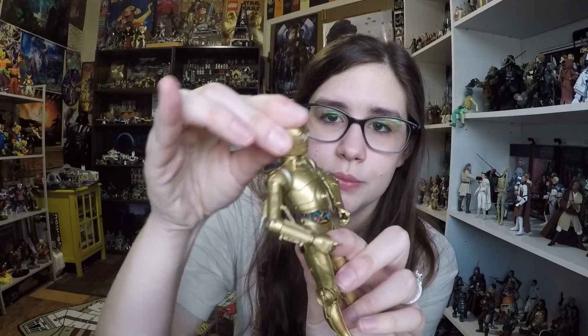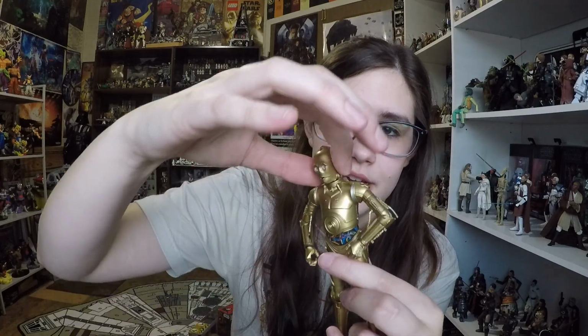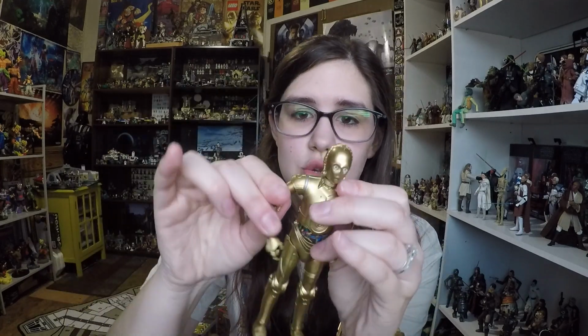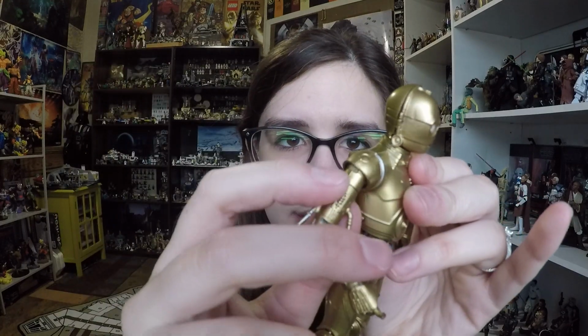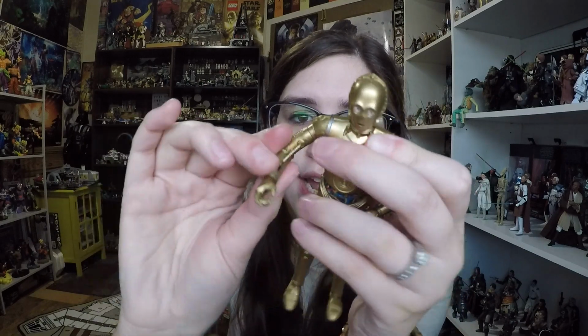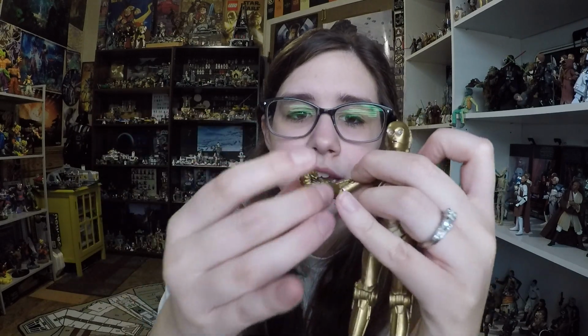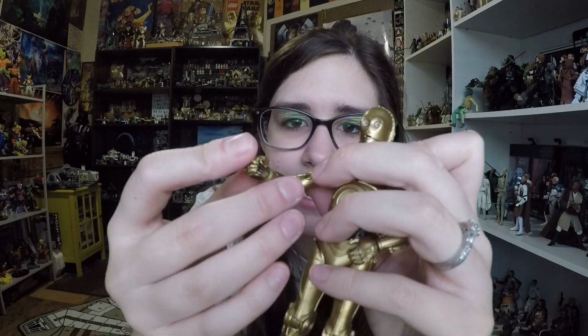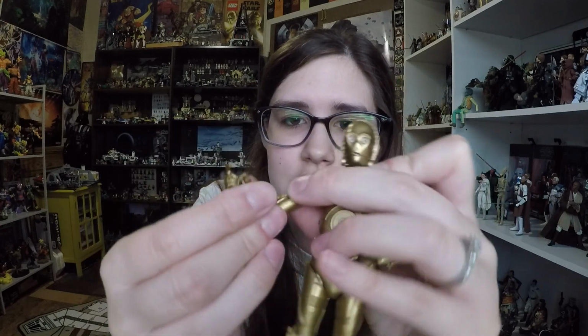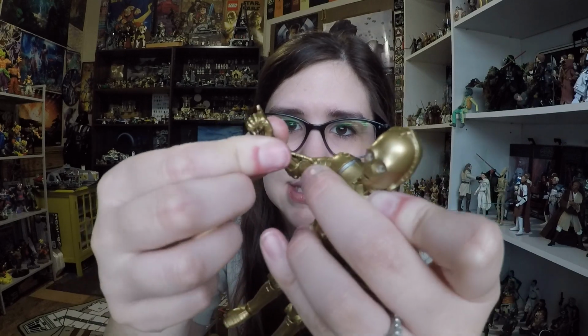His head does articulate. It's got a ball joint, but it is a little bit impaired by the sides of his head. His shoulders move, mostly rotate. Oh, that's interesting. So his shoulders have like a ball hinge, and then on his upper arm there is a swivel, and then his elbows move, but only at an angle. You can see here there's this little hatch that this pin slides down. I don't know the proper terminology, but you can see that it slides down when he moves his arms. So you do have a little bit of arm movement.